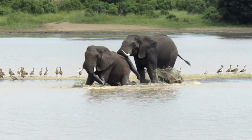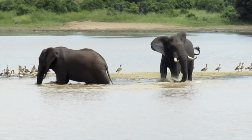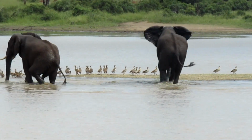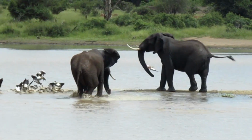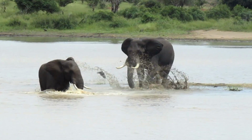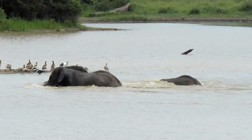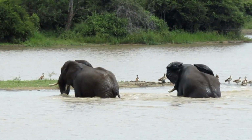The geese weren't exactly fleeing for their lives, they just flew off a short distance, so obviously they're used to elephants doing this. Swimming there as well.